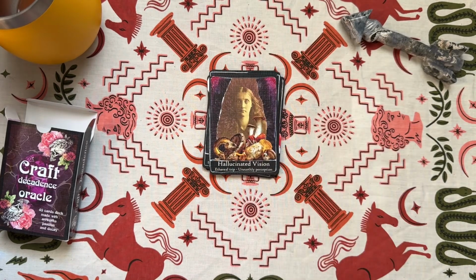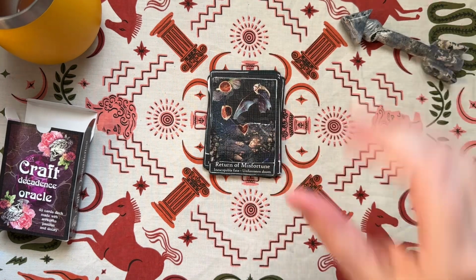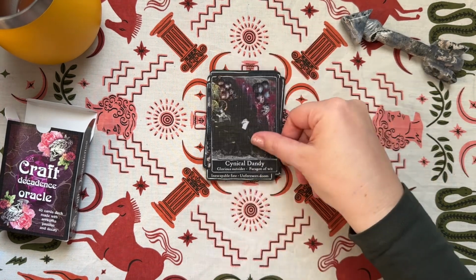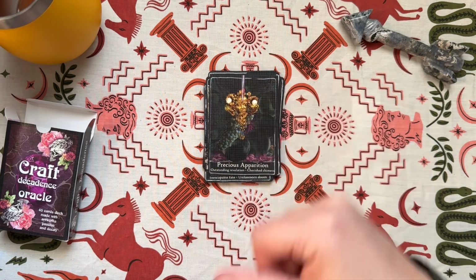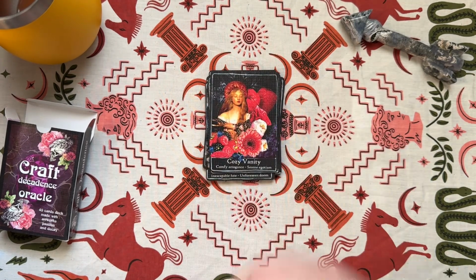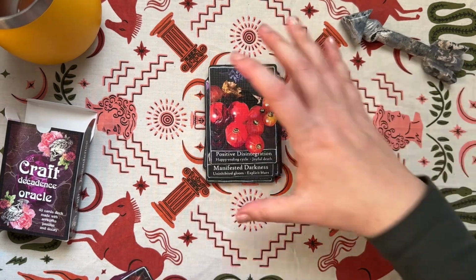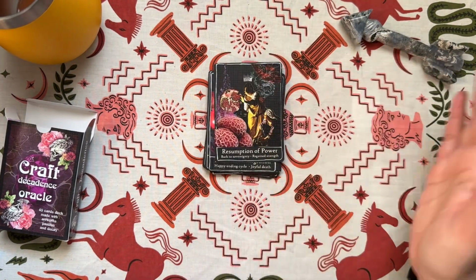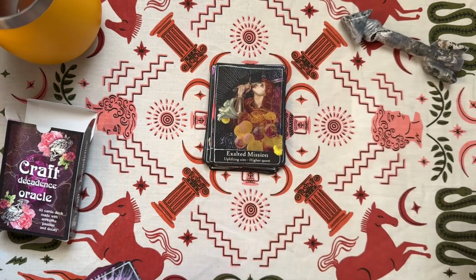So good. I'm obsessed. The aesthetic of this deck, it goes fantastic with the Sistine Tarot. Pretty much bought it specifically for use with the Sistine Tarot. It works really well with the Sistine Tarot. It's a little darker than the Sistine Tarot. Like, every card has a dark background. So there is a little bit of light and dark happening there. Sometimes it works, sometimes not so much.